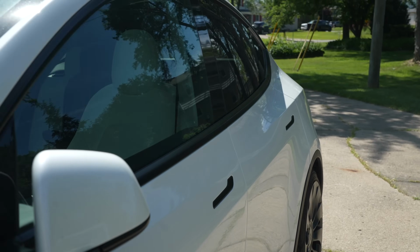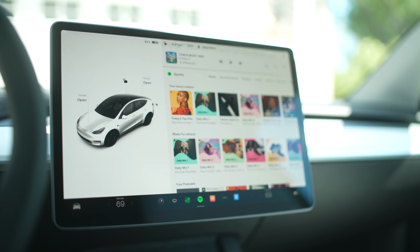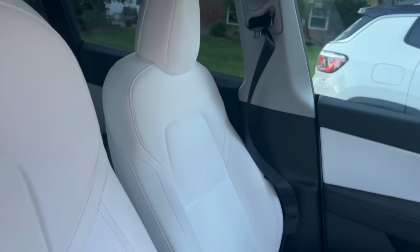But let's not forget about the interior. The minimal design and the cool, easily cleanable white seats are part of the allure despite common concerns about them getting dirty. I can attest, after many spills or messy situations caused by my son, they clean up quite easily.